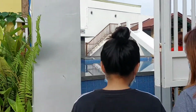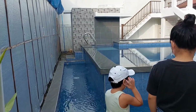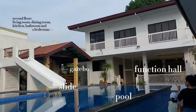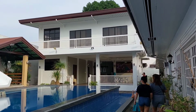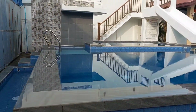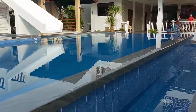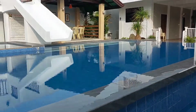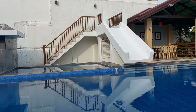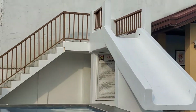Pagpasok sa left side, here's the pool already. And yung house. Okay, so bukod sa pinaka-pool, meron silang din pool sa gilid. Ayan. And it's like infinity pool. And meron silang tawag dyan, slide. Ayan, slide.